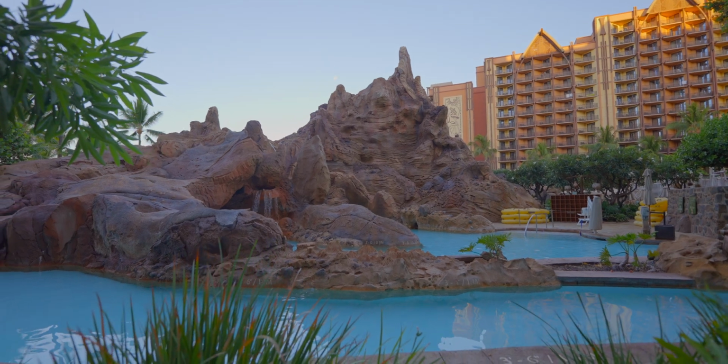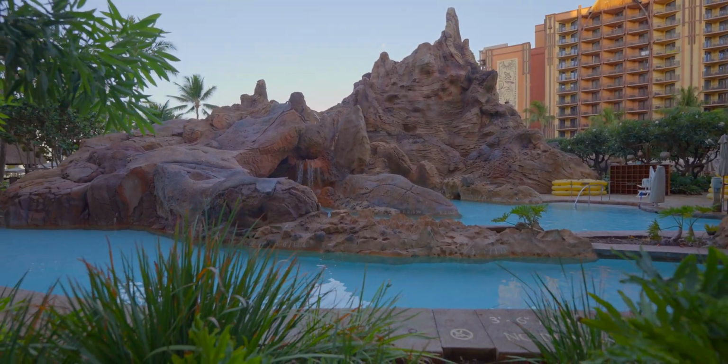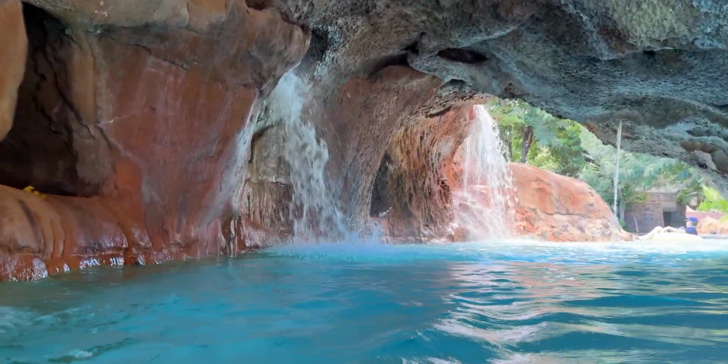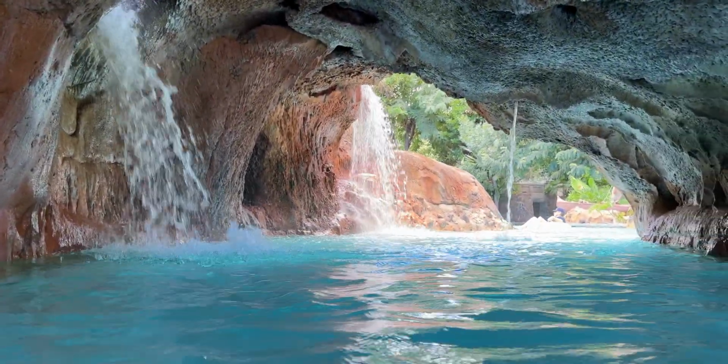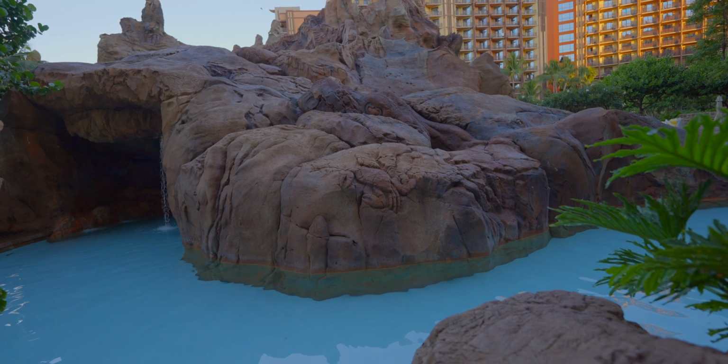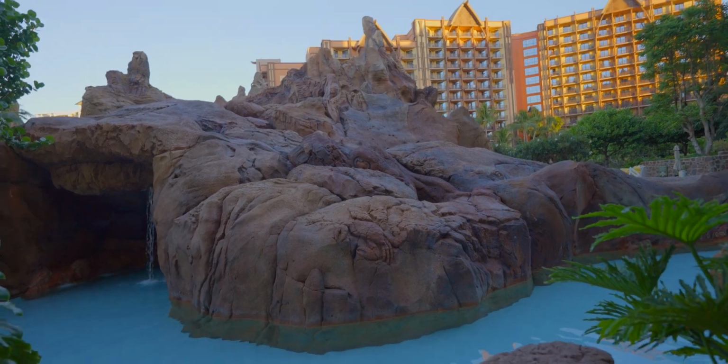So we do have a couple slides here, and in front of us is the lazy river. If you see that waterfall right over there, that is part of the lazy river, and you can choose to get really wet on that. And you can see, looking up at the slides, there are a lot of hidden animals inside the rockwork, similar to the Tree of Life at Disney's Animal Kingdom.